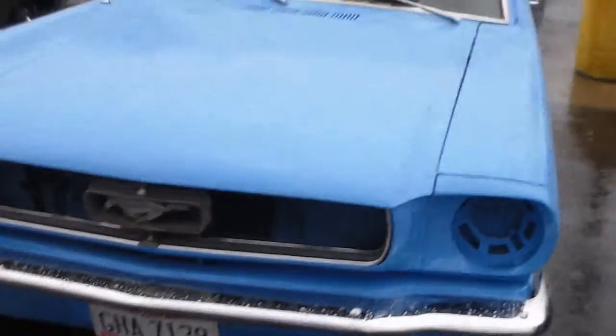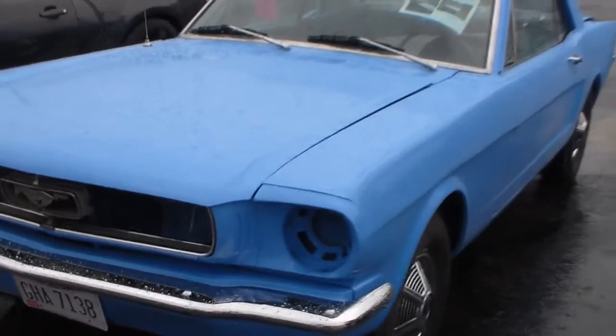Now what power plant you got? I have the 289 automatic. Is it all original? Actually, the engine's out of a 67, I believe. Okay, so it's close. You're similar. All right, man. Where are you coming in from? I actually live right here in Beaver Creek.